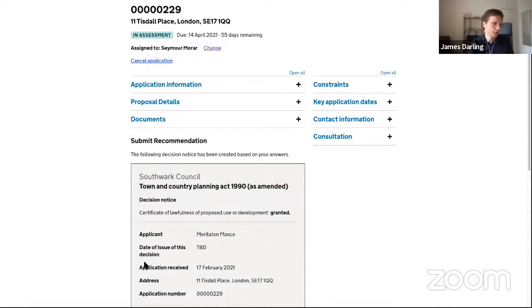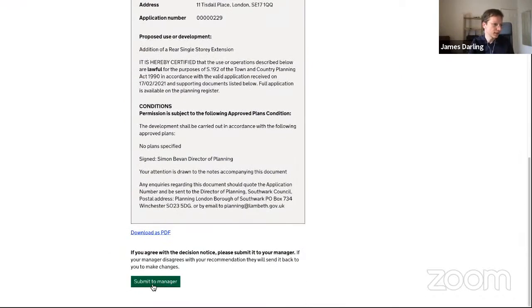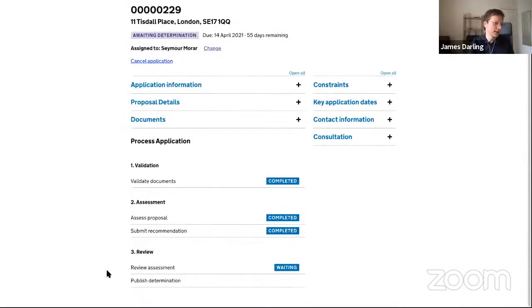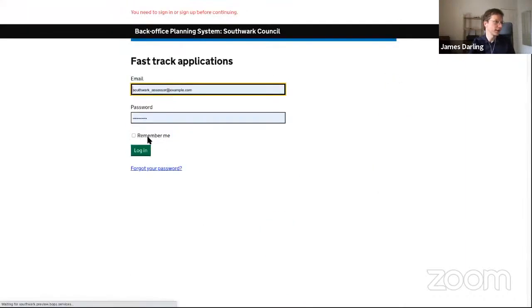I can view the draft decision notice as previously. Submit to my manager. Now it's slightly different. I can see we've got this new tag of waiting. Because I'm not logged in as a reviewer, I'm not allowed to review this assessment. Yeah, and that looks good. So I will then log out of here.